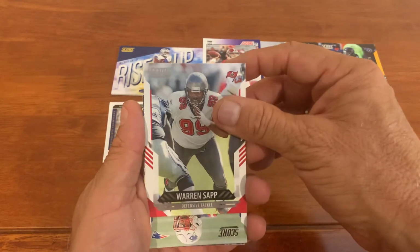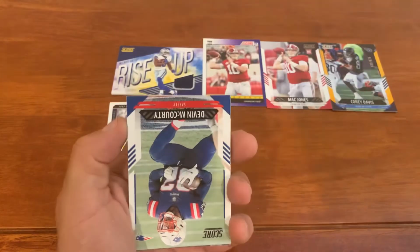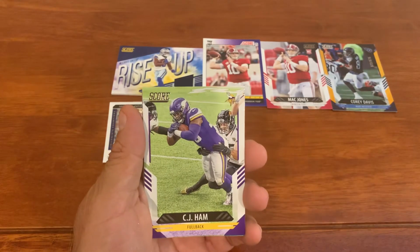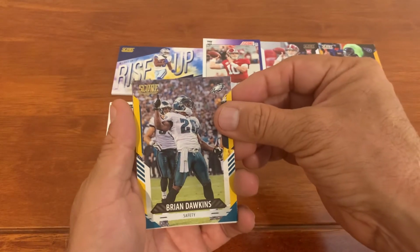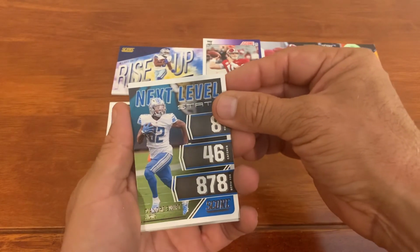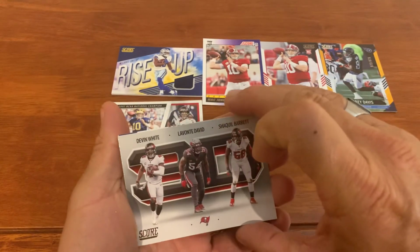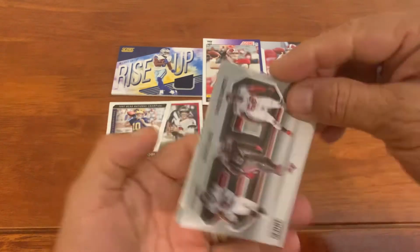Okay, last pack. I know you're all probably happy about that if you haven't gone to sleep already. Here's Warren Sapp. Great player. Devin McCourty. Great player. CJ Ham. Brian Dawkins. Another insert, next level. DeAndre Swift, very, very good player. Looking for good things out of him. I've got him on one team. Tampa Bay, three defensive players. Got that one figured out.